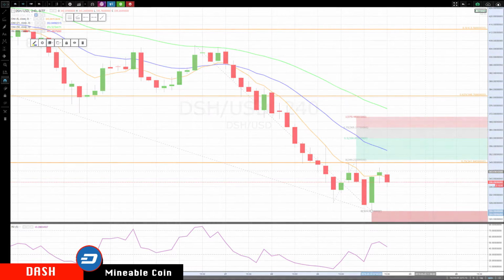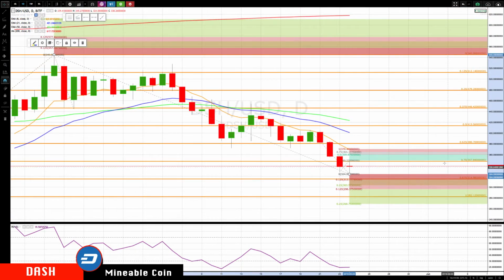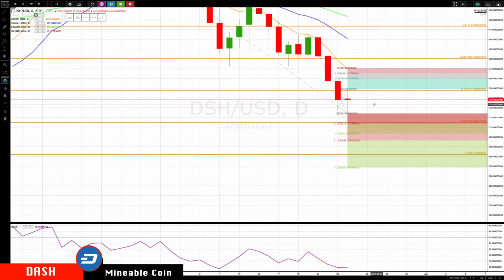Let's check in on the daily chart for Dash. Look at that. The top of that double also takes us right to the 8 EMA. So that's going to be a very key level should this trigger. Do not ignore 370. If we do get through there, then the next major area we'd be watching for is 400.